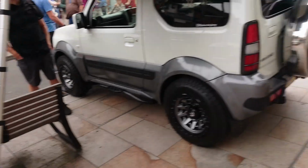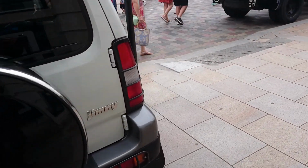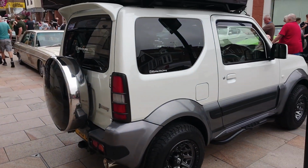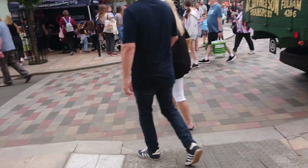And Julian the Chimney. Hello to Julian. Personal plate. It's been quite a late one actually. I think they stopped making these in 2018. They had a 20-year production life, this generation of Chimney. And he's got a roof tent as well, that's good.